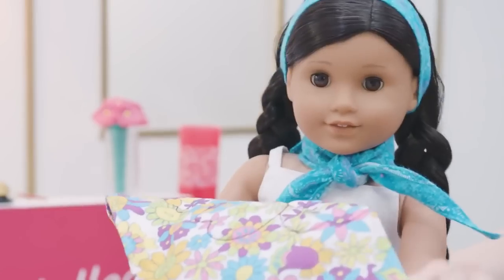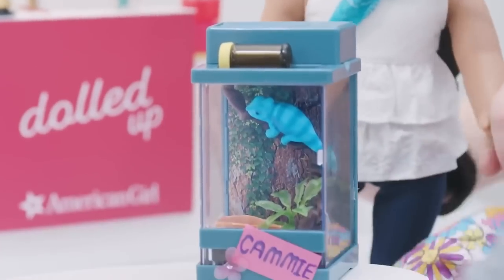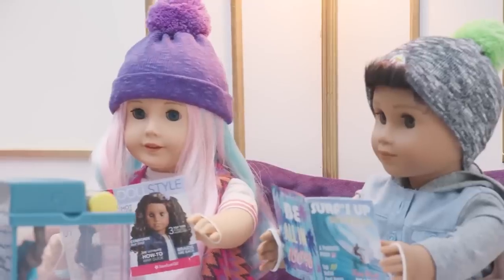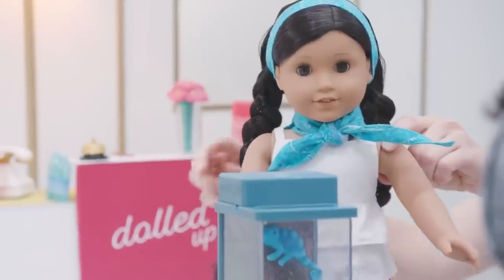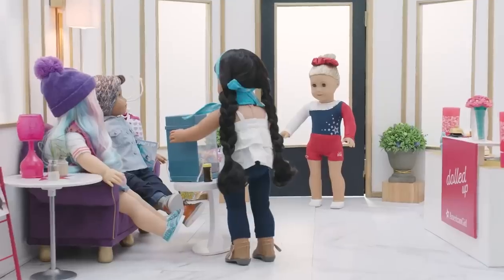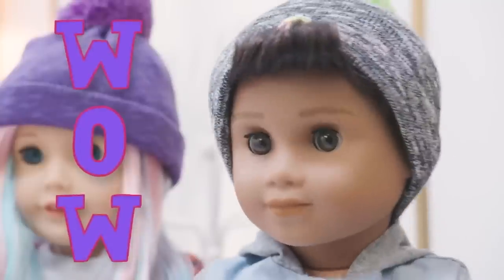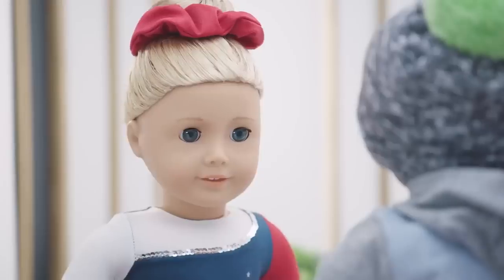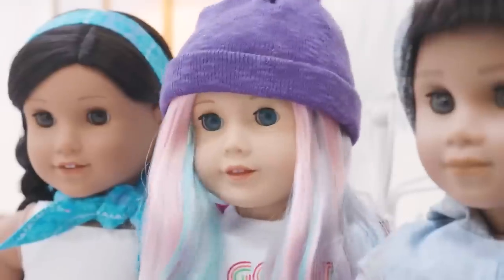What's up, Ava? Look what I've got! My new chameleon, Cammy! Isn't she cute? Wow, she's adorable! I know! A customer! Hi, Glam Fam! Wow, a gymnast from Team USA! Oh my gosh, I love gymnastics! Me too! How can we help you today?